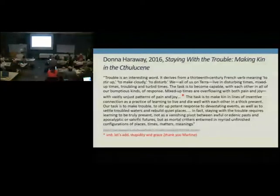And she says, and this is how she opens this brilliant book, trouble is an interesting word. It derives from a 13th century French verb meaning to stir up, to make cloudy, to disturb. And we live in disturbing times, mixed up times, troubling and turbid times. And our task is to become capable with each other in all of our bumptious kinds of response. And she notes that mixed up times are overflowing with pain and joy, vastly unjust patterns of pain and joy.